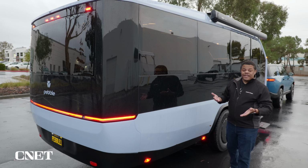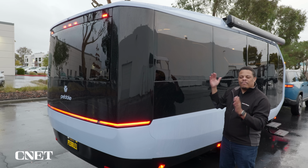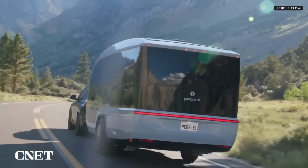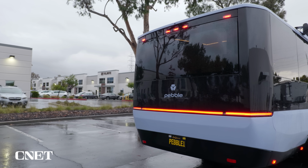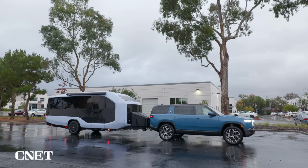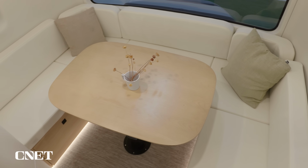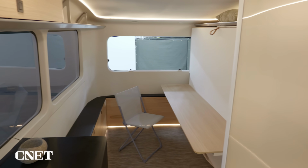Now, one other thing that they figured out in reshaping this vehicle is that they could get away with a little bit less of a boat tail than the previous version that we saw had. So the rear end is a little bit wider, a little boxier. Interestingly, they were still able to get really good aerodynamics out of this thing, but it comes with the advantage of freeing up a lot more space on the inside for that rear bedroom area.